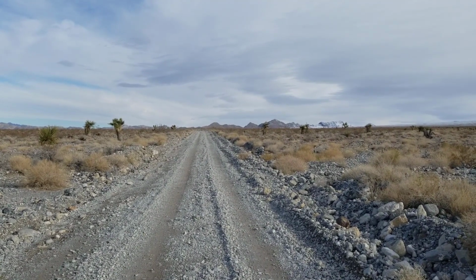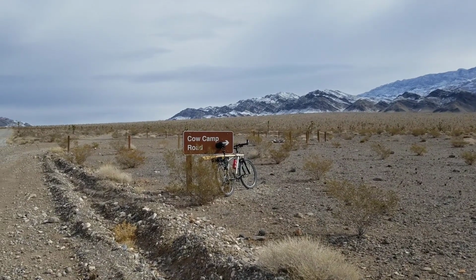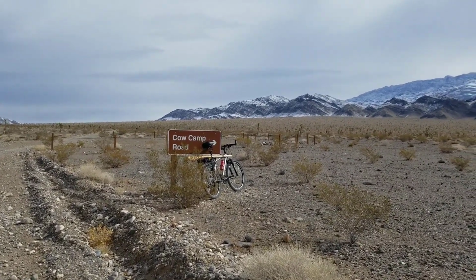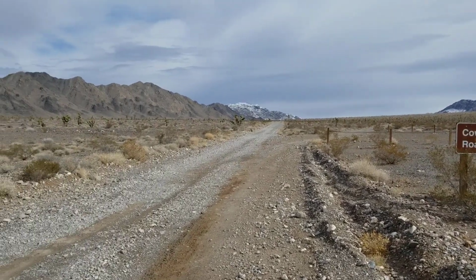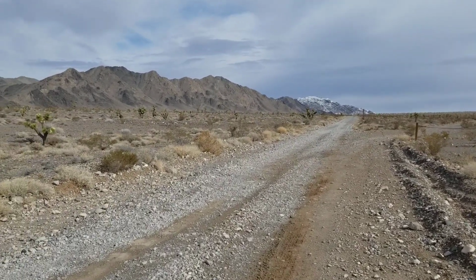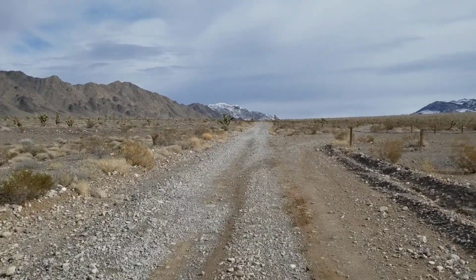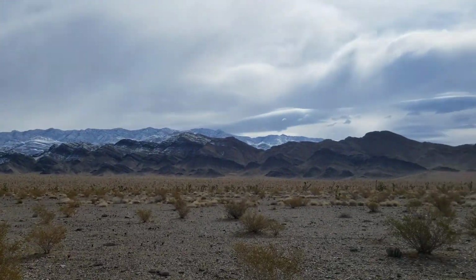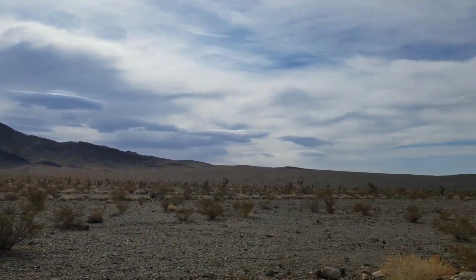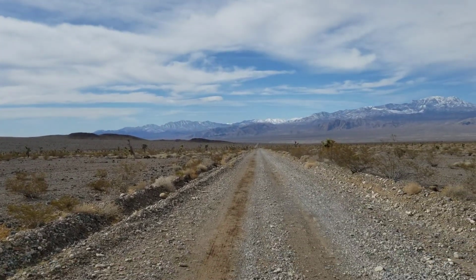And onward. Wow, 12 miles to Cow Camp Road, and that took me about 1 hour and 40 minutes on this road. The last part got a little steep, and the gravel got a little deep. I had to walk a bit, but here we are, the north side of the Sheep Range. We've made a turn here.